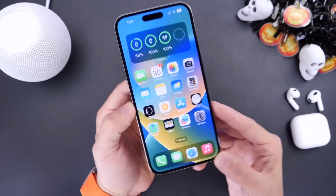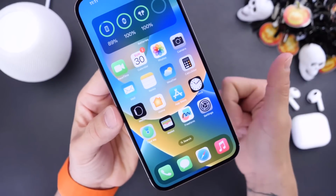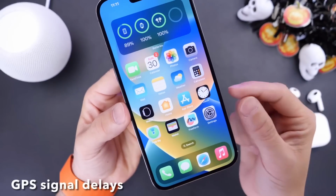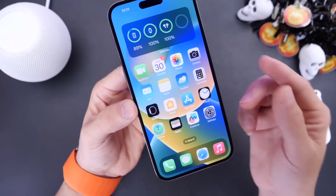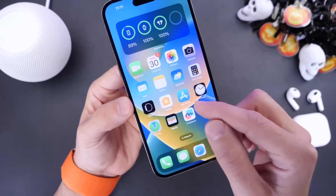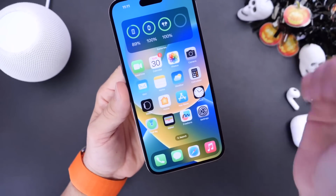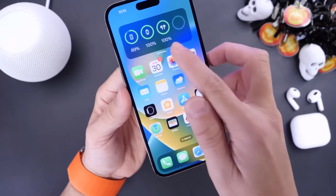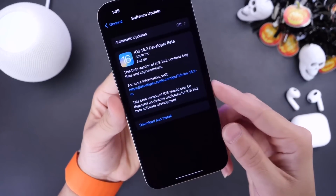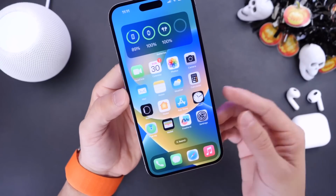Now, the first thing I would like to talk about is two bugs that I've encountered within the software. Number one, GPS signal delays. So GPS isn't working as intended, right? GPS signal is delayed, whether you're using Apple Maps or any third-party mapping solution. By the time you take a right turn, the GPS is still delayed. So this happened with 16.1 Beta 1, and it's also happening with 16.2 Beta 1, which is very interesting. Obviously, Apple will most likely fix this before the official release.